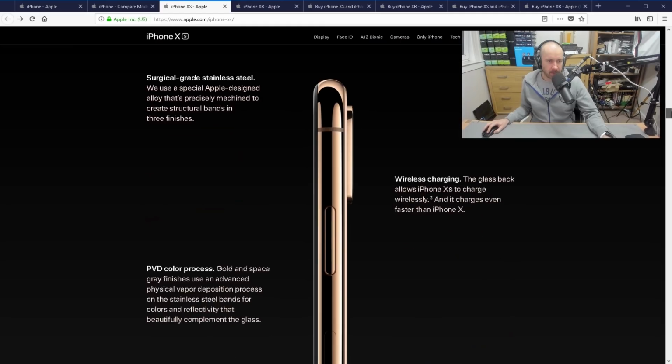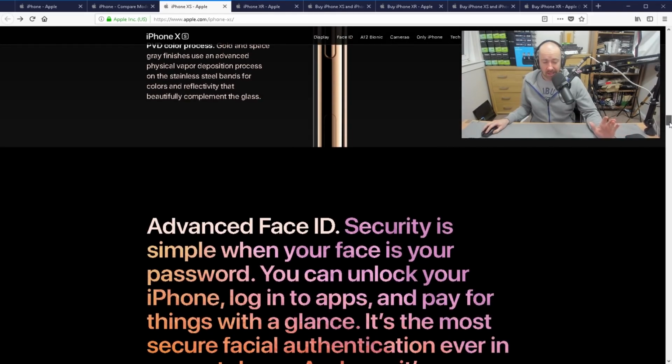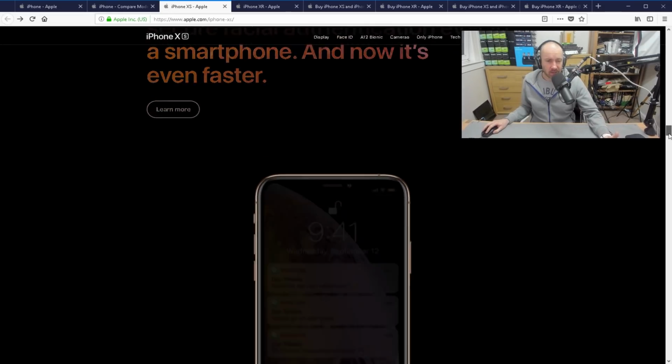In my opinion, you can see wireless charging there. All three of these phones look really, really nice. I know the notch isn't very popular with a lot of people, a lot of people don't like it. It's not something that really bothers me.